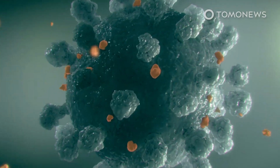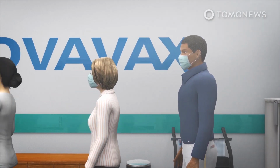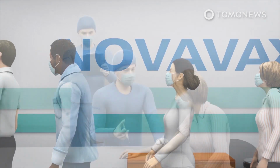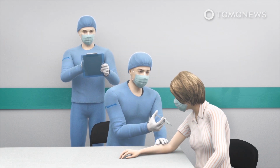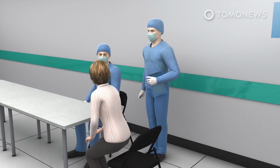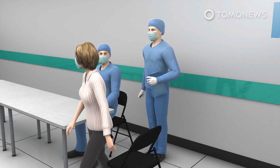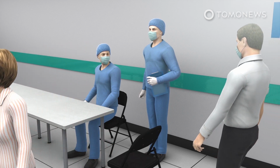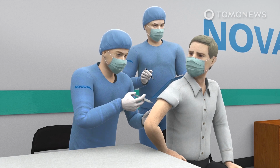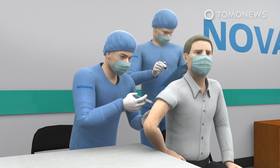Here are the details. Reuters reports that Novavax Incorporated said on Monday, June 14th, that its new COVID-19 vaccine was more than 90% effective against a variety of coronavirus variants. The company says its vaccine is most effective against the original coronavirus strain, as well as the Alpha strain that was first detected in the UK. The vaccine is a more conventional type of mixture than those currently available.